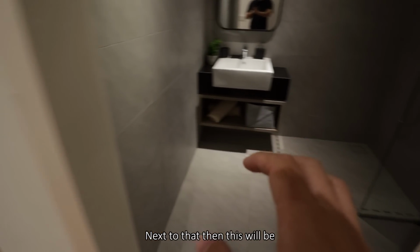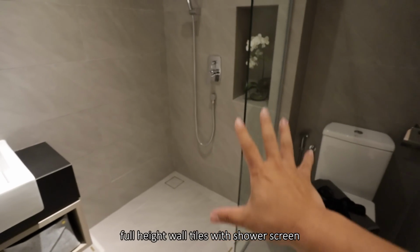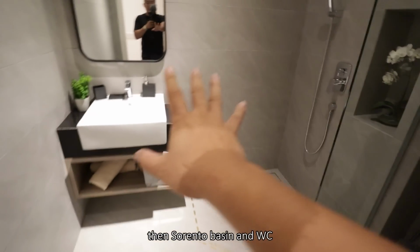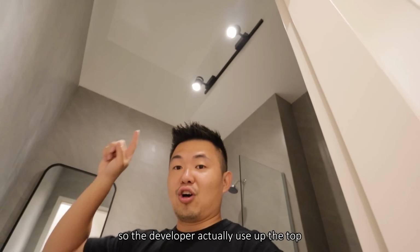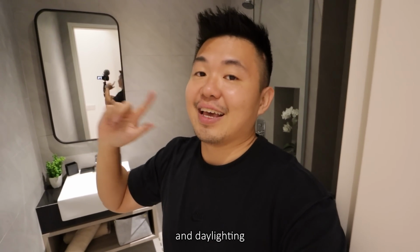Next to that, then this will be the ensuite bathroom. Again, very similar treatments, full height wall tiles with shower screen, then Sorrento basin and WC. Just that because again this is limited in terms of access to ventilation, right? So the developer actually used up the top that puncture upwards, so you have a window at the top for the source of ventilation and daylighting.